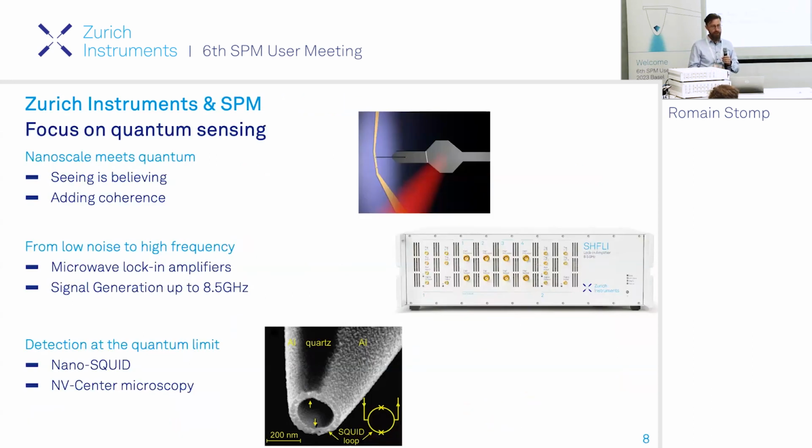Now this brings me to the outline of this talk. I will have just three parts. The first one, as I said, is mostly about motivation. SPM is a very nice nanoscale imaging tool, so how can we bring that to a quantum age? That typically means adding coherence. To some extent, I think we owe a lot to the pioneering work of magnetic resonance force microscopy quite some time ago, so this is a continuation of that too.